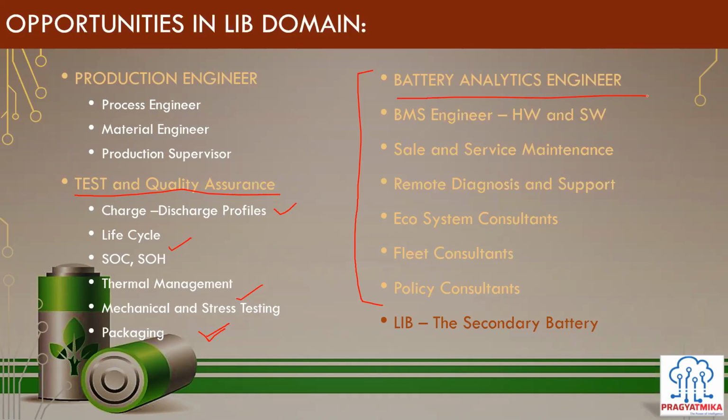So battery analytics is a budding domain where you can analyze and develop models for battery pack designs based on user behavior. Then BMS engineer, where there is a requirement of knowledge of embedded systems, IoT, and communications. Then sales, service, and maintenance things that you can start. Remote diagnostic support I talked about.